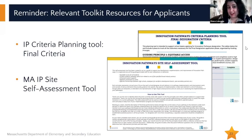So I will also add that we do have an intended webinar that will be coming up later this school year that will really focus on progress monitoring, self-assessment, and evaluations and that side of Pathways. It will be aimed at thinking about early implementation, but it could be a good preview for those of you who are moving on and have been awarded or anticipate being awarded designation.